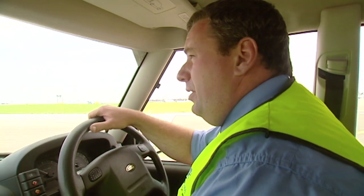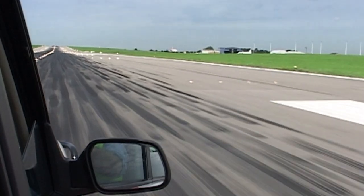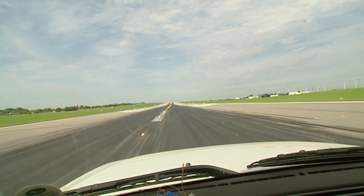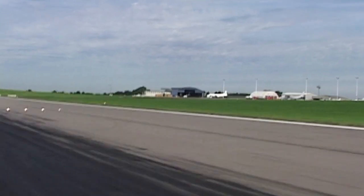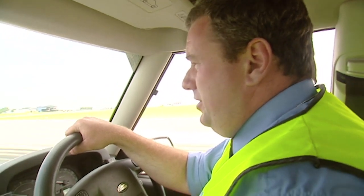As we travel down the runway, you can see all the rubber that's built up here. This is the touchdown zone, and this is marked. The touchdown zone throughout is marked with the white sets of lights either side of the centre line. And what we have to do every 6 months is carry out friction measurement on the runway to assess that the rubber build-up isn't affecting the actual friction characteristics of the runway.